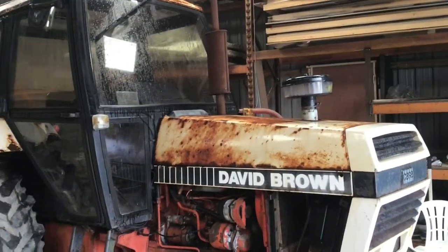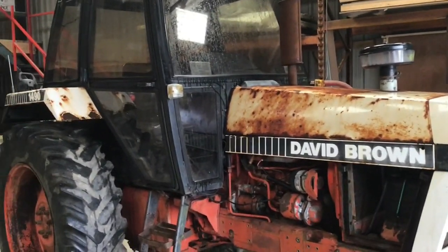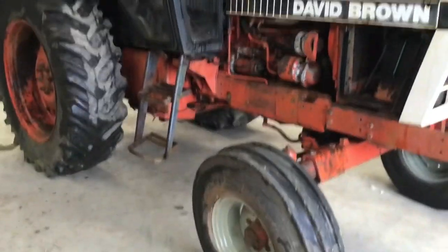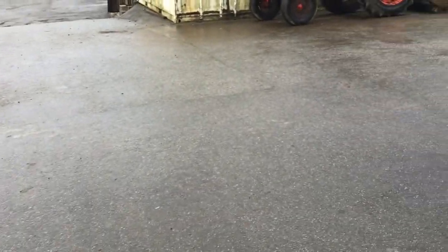I think I'll probably give it better than a roller finish on the bonnet. You know, I may still take those off and spray them, put some new transfers on, but definitely not a full restoration going on that one. The reason being, this is David that's not going to buy any more tractors.